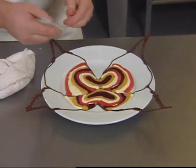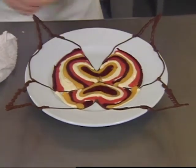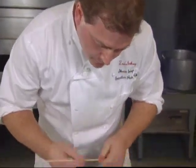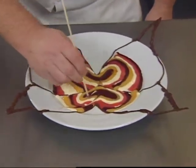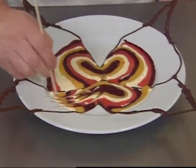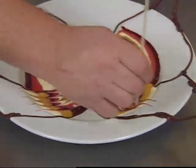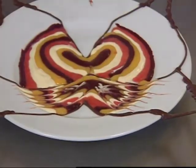Once you get the plate filled, we're going to take a skewer and drag all the sauces up through each other onto the top of the plate.